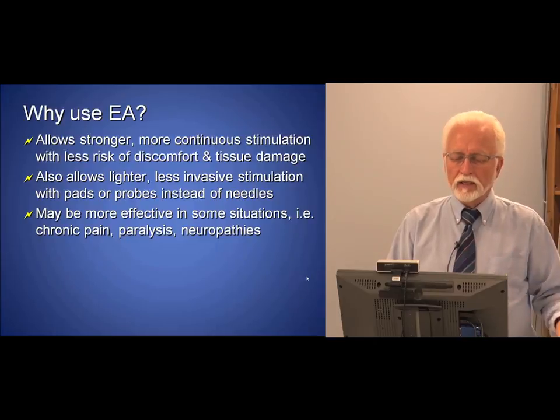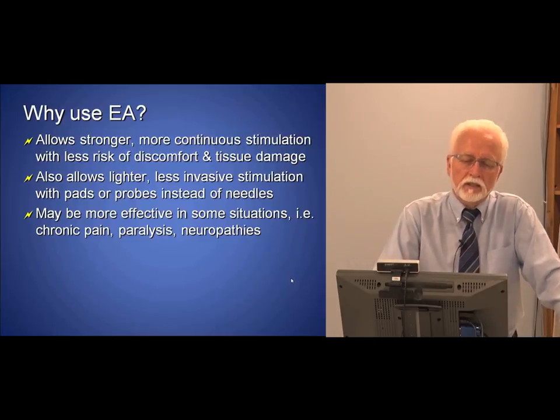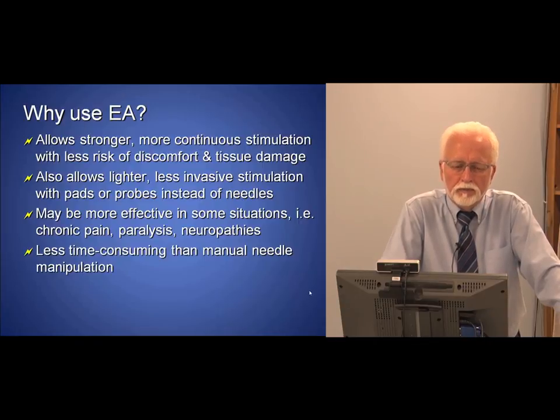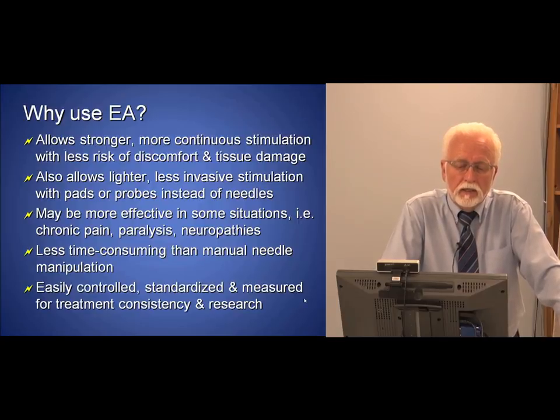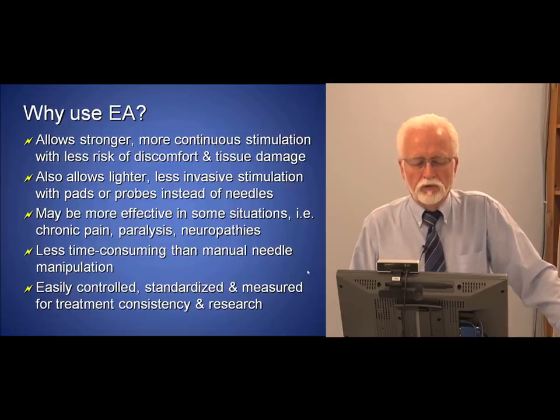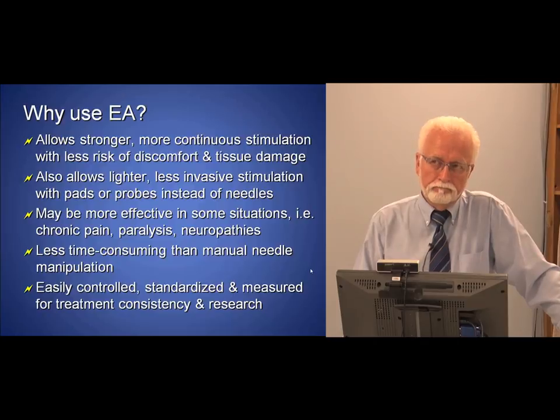It may be more effective in some situations, and this again gets back to my first point: chronic pain, paralysis, neuropathies, things that are difficult to treat and are not responding to regular acupuncture. It's less time consuming than manual needle manipulation, and it's more easily controlled, standardized, and measured for treatment consistency and research purposes.